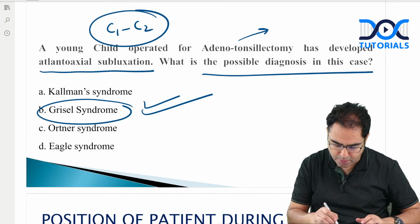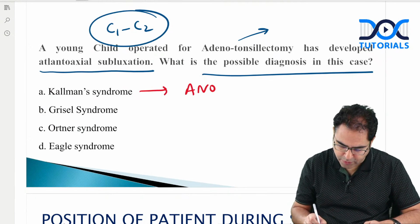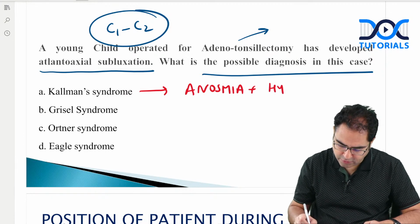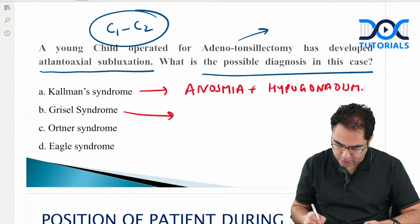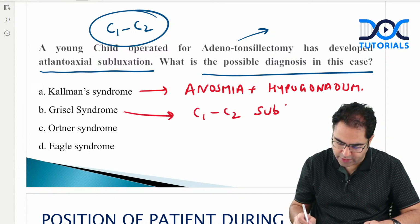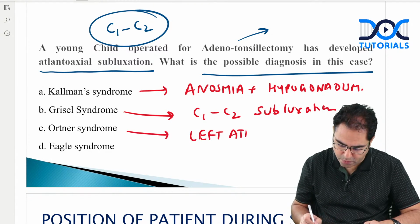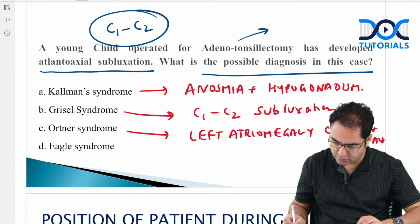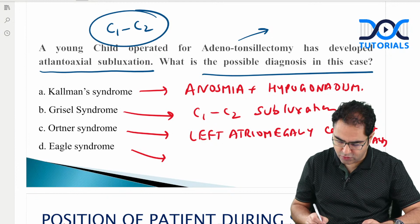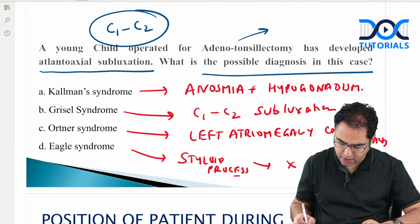and that is called Grisel syndrome. My dear friends, let us revise the other syndromes also. Kallmann syndrome is anosmia, a smell problem, plus hypogonadism. Grisel syndrome is C1, C2 subluxation during adenotonsillectomy surgery. Ortner syndrome is left atriomegaly causing left RLN palsy. And Eagle syndrome is a long styloid process pressing on the ninth nerve.